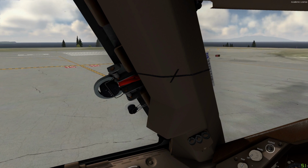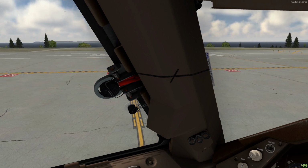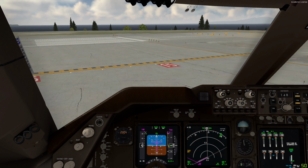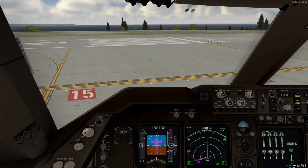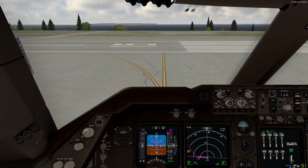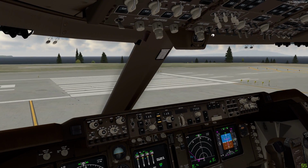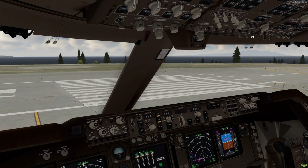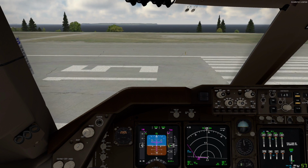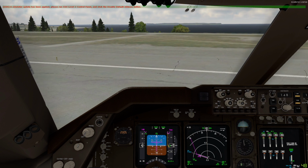Okay, so we've been cleared to line up on runway 15. You can see the threshold there, or hold short line. Just confirming it says 15. And we're crossing over now, so I'm going to go ahead and configure the transponder, TA and RA, and of course the landing lights. For some bizarre reason, RAS seems to think this is runway 14, but as you can see, it is runway 15.